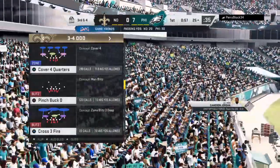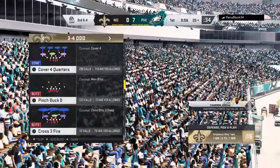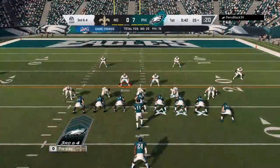Doubling this guy has to be a priority before moving up to the next level because the big fella just ate that one alive, just stuffed it.